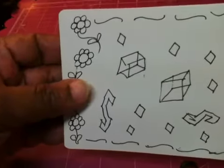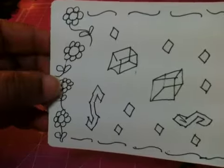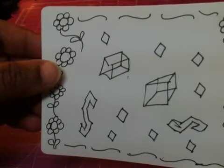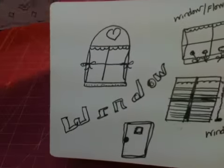This is day 15. I just got some hearts and some diamonds, some boxes, some flowers. Just drawing something. This is day 15.